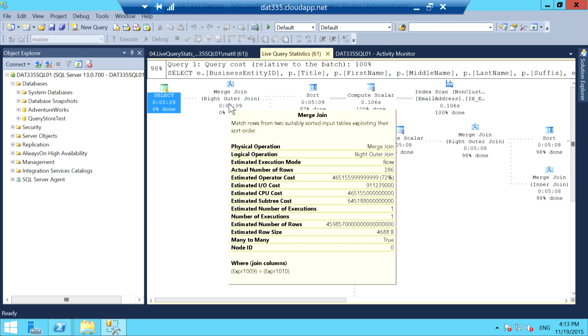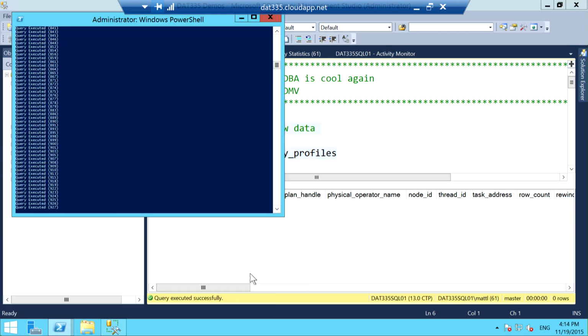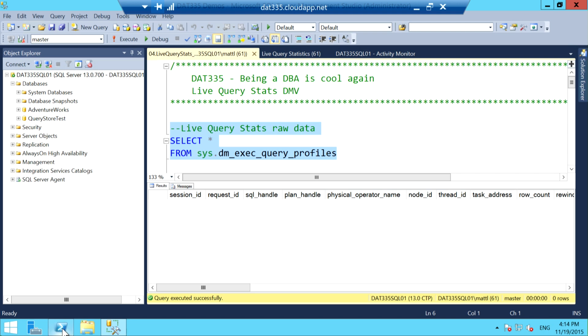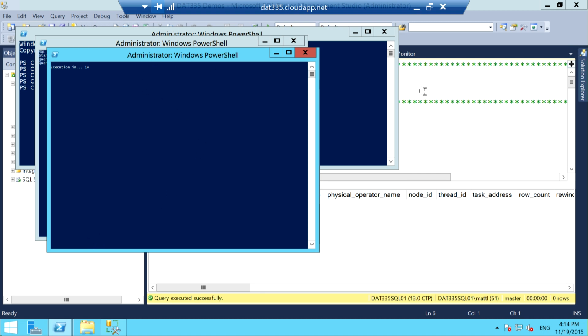So I'm just showing you that there is, at the moment anyway, a little bit of a lag between that live view and what's actually happening with the operators. Now, if I go and start my workload, I might just close a couple of these other little workloads down that are just doing random OLTP operations. Just to show that data a little bit more, I'll just start another one.